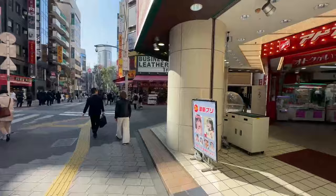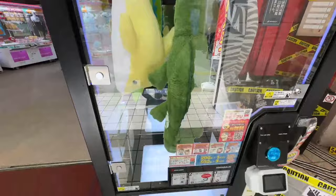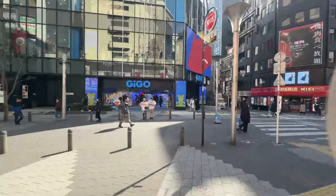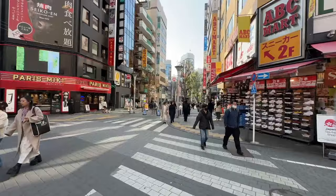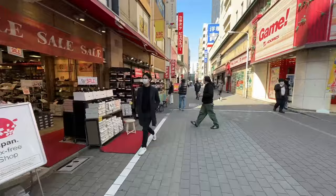So you can do a UFO catcher, I guess, to try to get one of these mega sharks or alligators. What? That certainly caught my attention. But the Gigo seems to be pretty quiet. I wonder if anyone is going into these game centers anymore. Huh. All right, let's go back to the alley. We shouldn't go back the way we came.